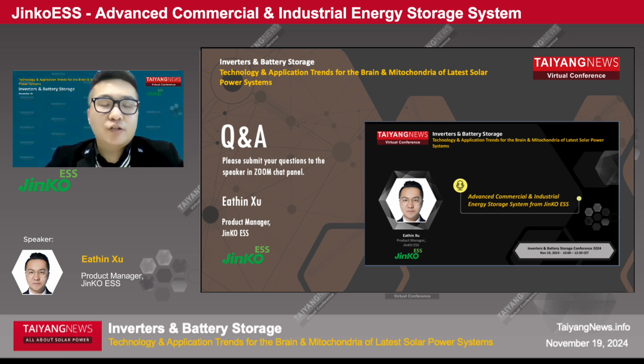Sure. Different regions have different demands. For safer products or higher capacity battery cells, this may be for the very developed regions like Europe and Australia. For some developing regions, like Africa, maybe there is a different trend. We may need to cut our cost to lower our sales price.